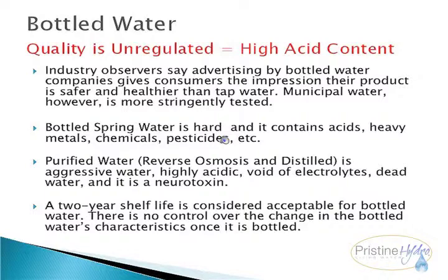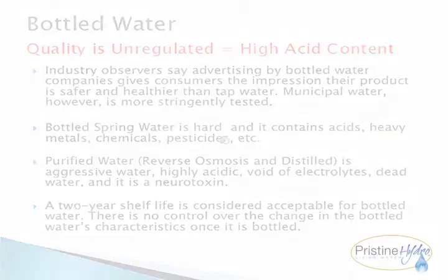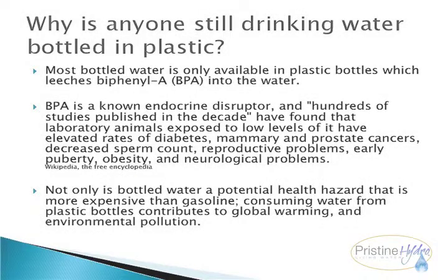There is no control over the change in bottled water's characteristics once it is bottled. Most bottled water is only available in plastic bottles, which leaches bisphenol A into the water.